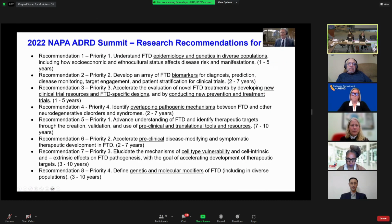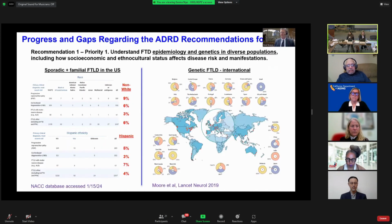These are the 8 most recent recommendations by the NAPA ADRD Summit. Again, this was from 2022. I won't go through all of these, and the underlined is my own emphasis of these 8 recommendations. 4 of these largely relate to clinical science. 4 of these largely relate to basic science, and I'll highlight some of these in the next set of slides.